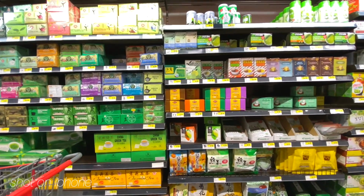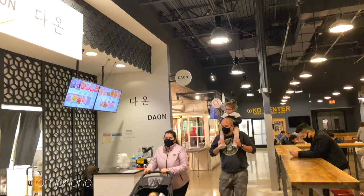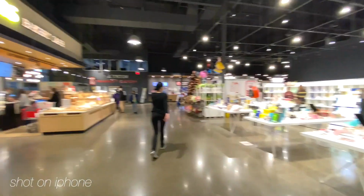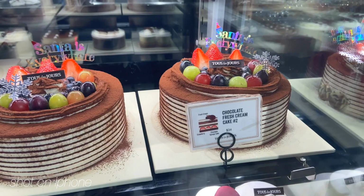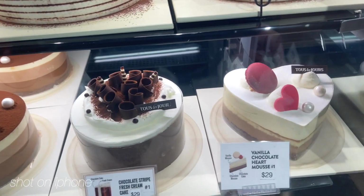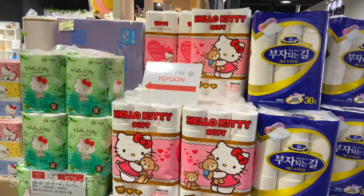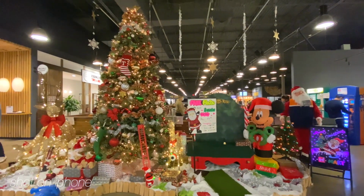So I'm in the tea section. Let me know if you see anything interesting here, okay? You know I'm childish. What? Just kidding, but Hello Kitty literally has Hello Kitty on the toilet. That is cute. That's super cute.